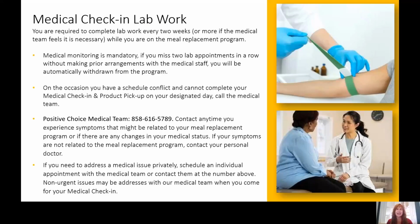A couple of reminders about the medical check-in. Remember, blood work and medical check-ins are mandatory. So if you miss more than 2 lab draws in a row, you will be automatically withdrawn from the program, and it may incur a fee to be re-enrolled.